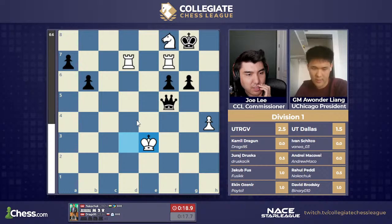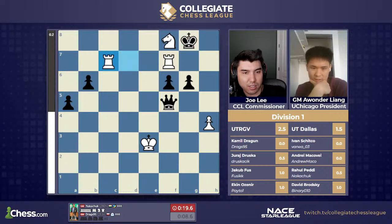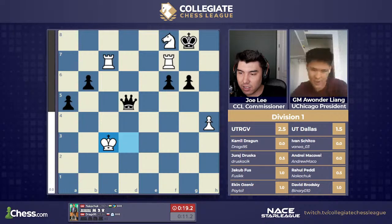King over. Yeah, so one thing is if black... Whoa, what? Wow. So the king takes here, but the knight. Okay, I see. It's just going to be another perpetual, but this time Dragoon is giving it. Right, yeah. Actually, this move didn't make much sense because white can always give perpetual. Oh, but now queen f7 is an idea.